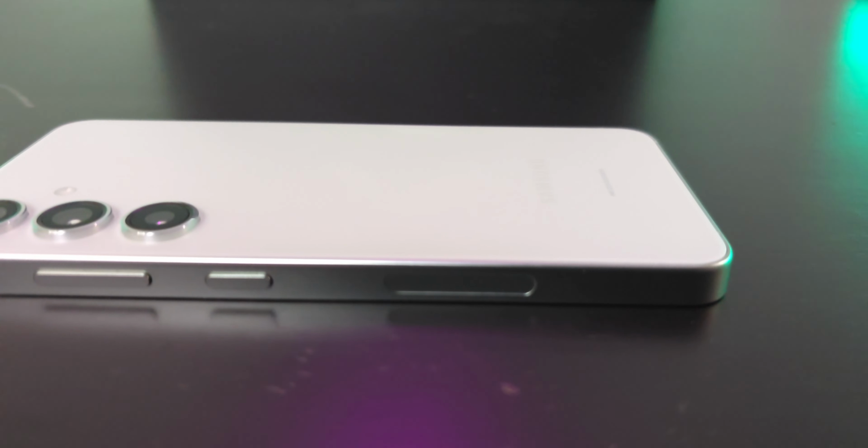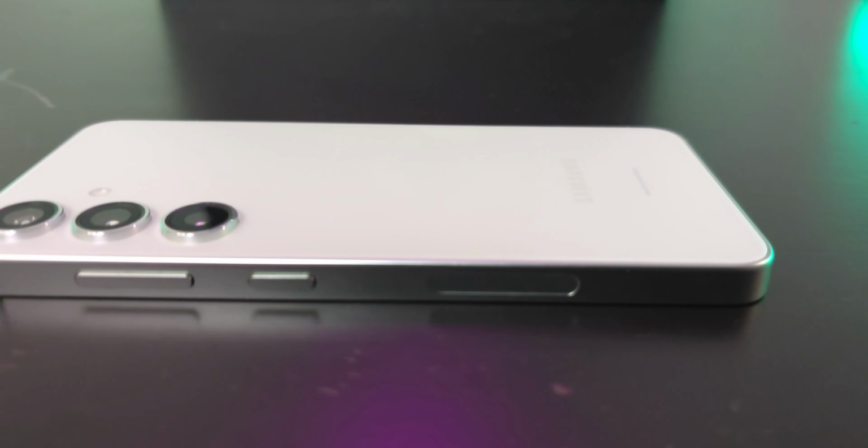What is it like using the S24 on a full day of heavy use? Is the battery life enough? Is the size comfortable to use? Do the cameras leave anything to be desired? Let's go through my day and get all of these questions answered.